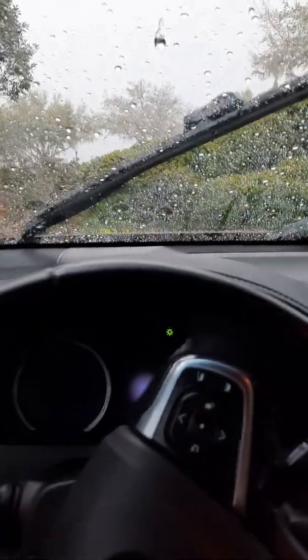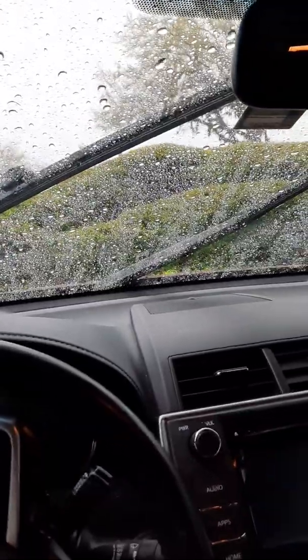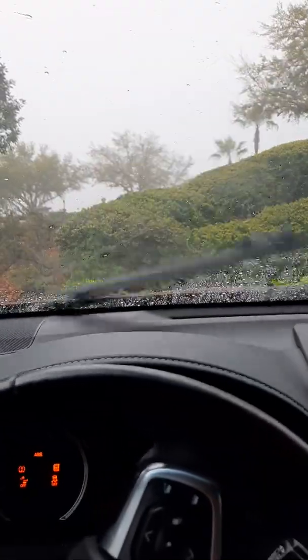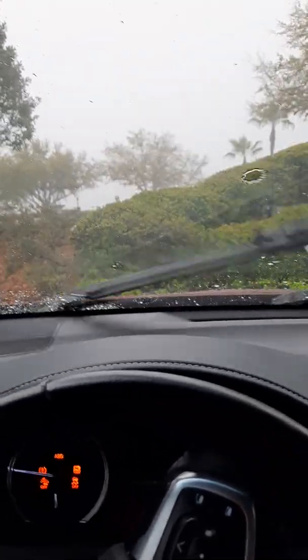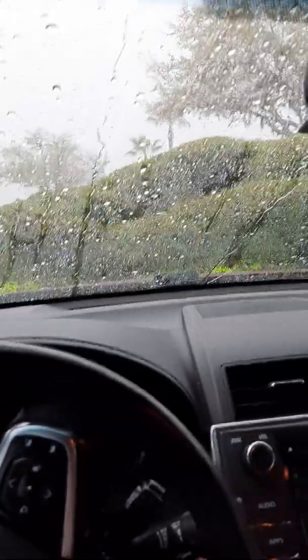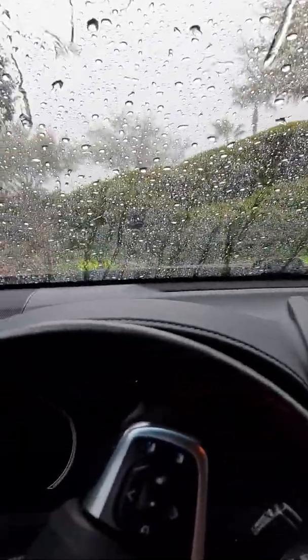Got some new wiper blades, which are amazing. They're like 3 times the cost of normal blades, but they're solid silicone, and they last for years, even in the Florida heat. So we're going to start that up, shut it off. Okay, get out my umbrella and go back and have a workout.